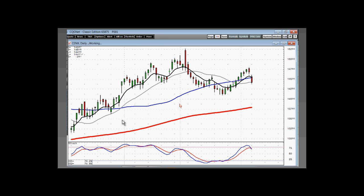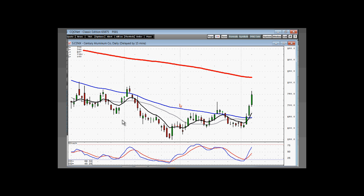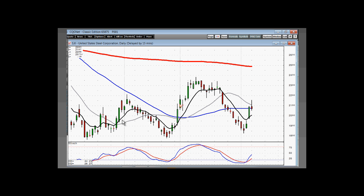CENX, continue to hold as long as you don't see a sell signal. US Steel. This one needs to open positive and trade positive. If it opens lower, it's coming back to test the T line. It needs to open positive to be aggressive with it.